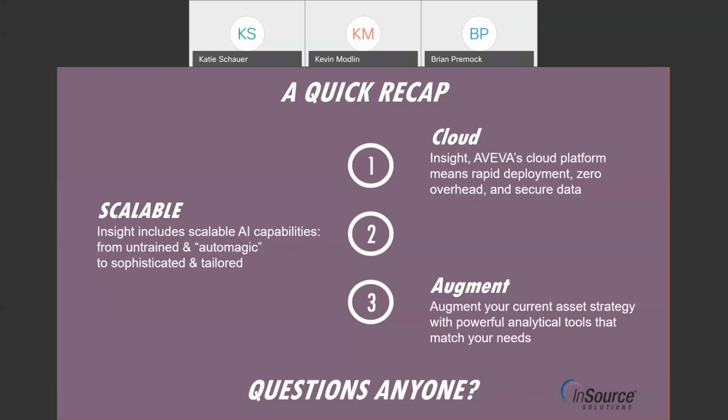But let me return to the topic at hand and summarize. Item one, Insight is a cloud platform, which means rapid deployment, zero overhead, and highly secure data. Two, Insight includes scalable AI capabilities ranging from untrained and automagic, to use that term, to sophisticated and tailored. And third, these capabilities can augment your current asset strategy to add powerful analytical capabilities. And as a bonus, Insight always has the option for a free 45-day online trial.